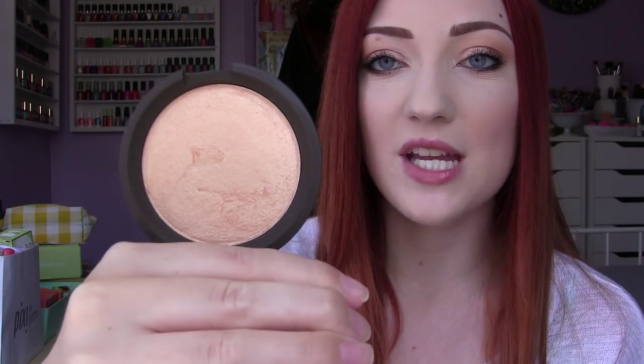So honestly, the formula is the exact same as the regular BECCA Shimmering Skin Perfectors, which I love. The formula on these is very creamy for a powder. It basically feels like a cream to powder product. So nothing new with the formula at all. It's the same formula. What's new about it is the shade, which is why I wanted to buy this highlight. So here is Champagne Pop in the pan.